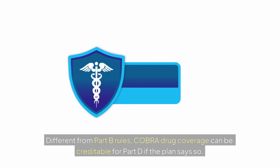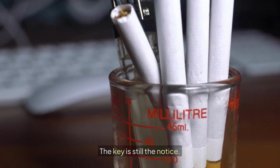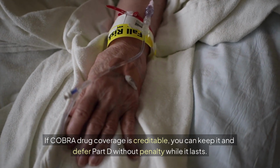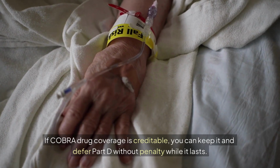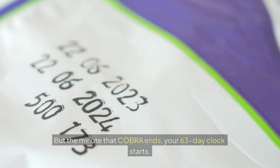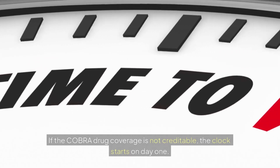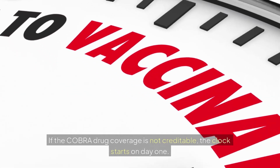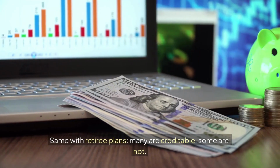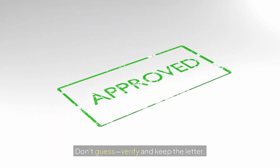What about COBRA and retiree coverage for drugs? Different from Part B rules, COBRA drug coverage can be creditable for Part D if the plan says so. The key is still the notice. If COBRA drug coverage is creditable, you can keep it and defer Part D without penalty while it lasts. But the minute that COBRA ends, your 63-day clock starts. If the COBRA drug coverage is not creditable, the clock starts on day one. Same with retiree plans. Many are creditable, some are not. Don't guess, verify, and keep the letter.